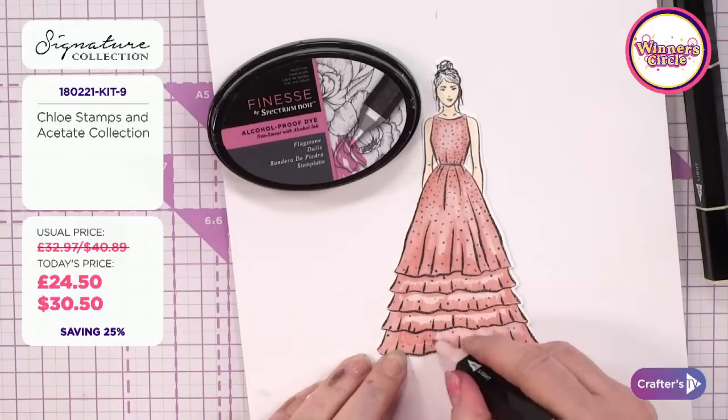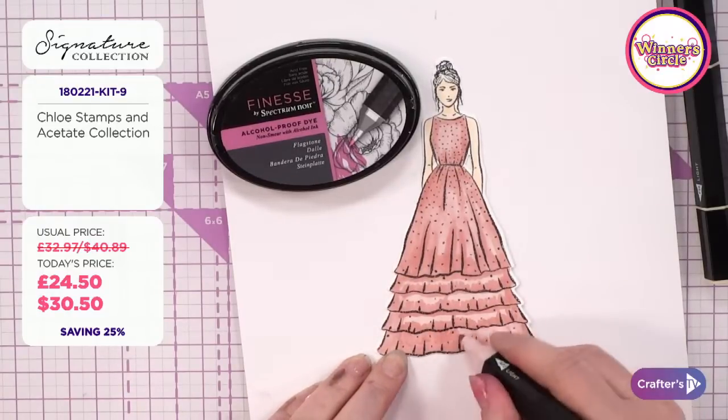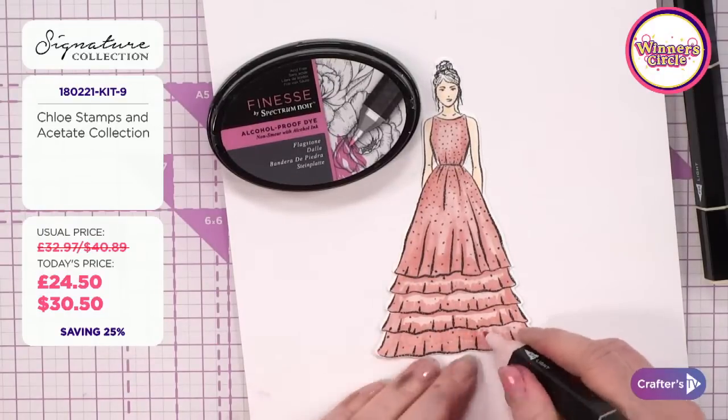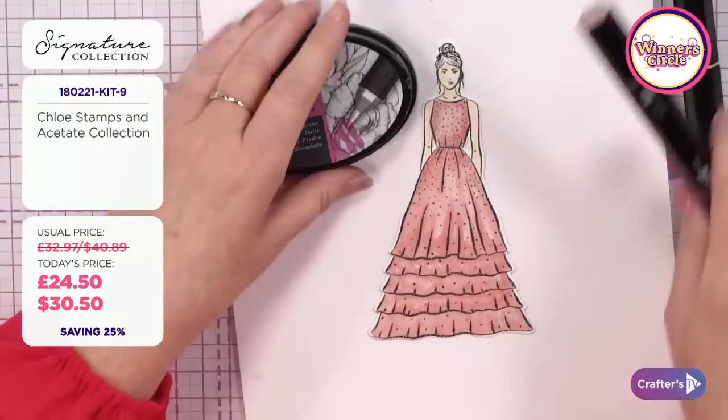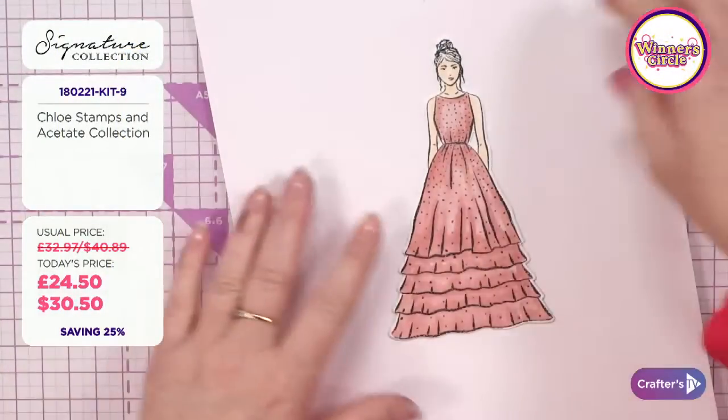So, we've got that. Do you want to see the picture of Johnny and Isla? Oh, I'd love that. Look at her. Johnny got Isla some roses for Valentine's Day. Look at her cute face. What a lovely picture. Johnny, Isla doesn't look bad either. Such a cutie. She looks so happy there with herself. You can actually see why she wouldn't want to leave her dad. She's a daddy's girl, isn't she?